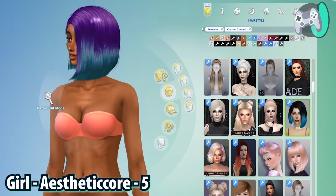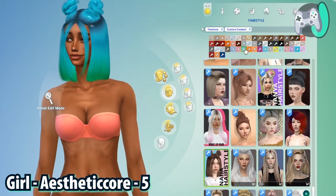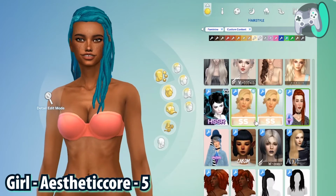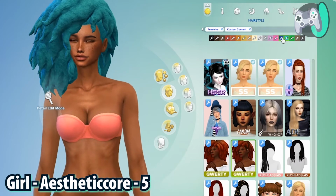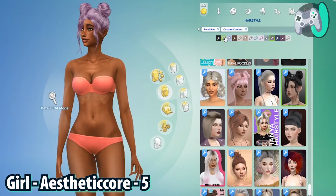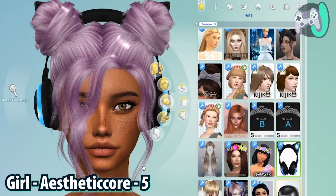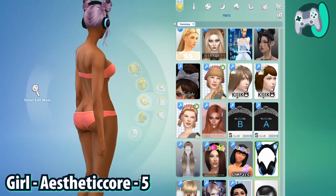So hair was so much fun, oh my gosh. And this is also where I kind of went into lo-fi territory just because I wanted really brightly colored hair because it's so much fun. And I went with these two super cute buns, just like Niane Lebejoa. I'm probably butchering her name, but she is everything I think of when I think of aesthetic core.